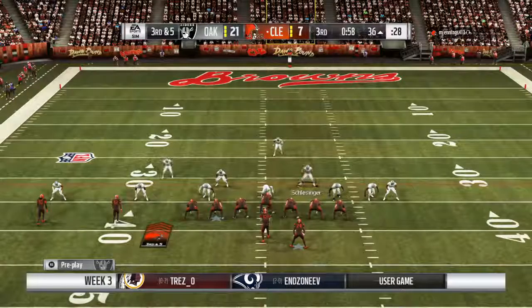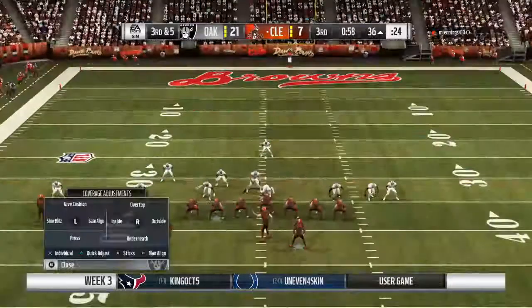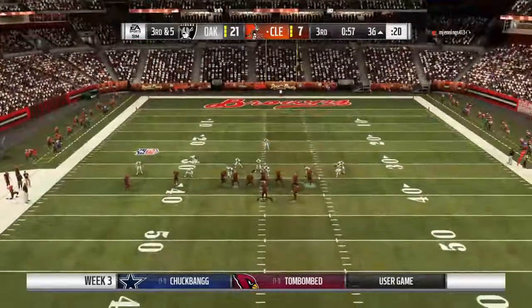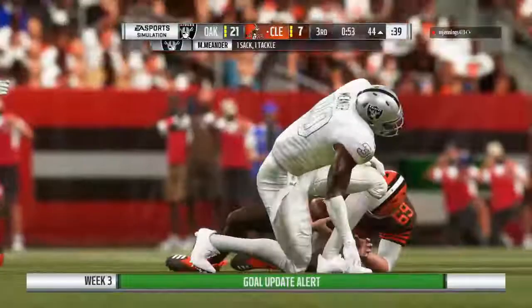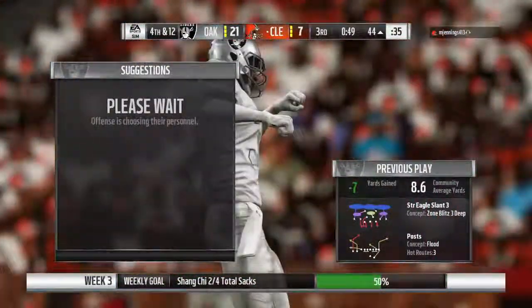3rd and 5. All right, now, lucky 56. Again, it's Rosen. And down he goes. Brought down, a Raiders sack. And on that one, the protection just broke down.